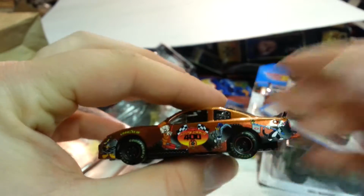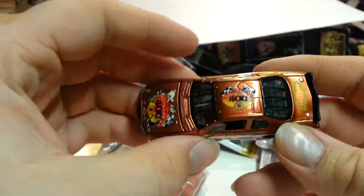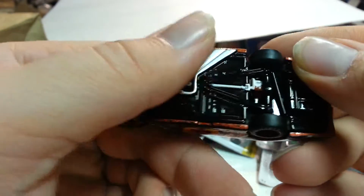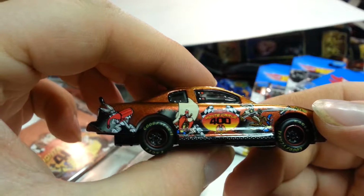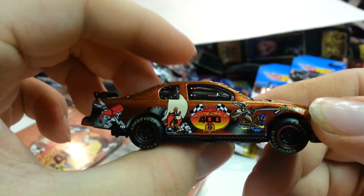I could actually just take it out and put it back in. It's a pretty highly detailed model. It has an opening hood and stuff. It has real rubber tires as well. They're Racing 6 as well. And here's the other side. You got Yosemite Sam, Bugs Bunny, Wile E. Coyote.